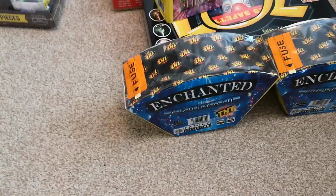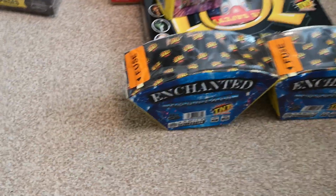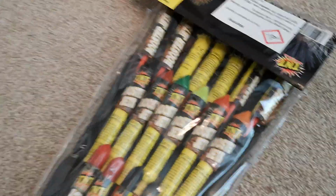Last year it was that packet of cosmic rockets, which I've still got, and they don't look too bad. This year I've done it again. So this is the 2 for £40 I've ended up getting now. So I'll start with the rockets.